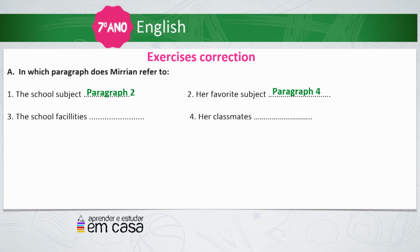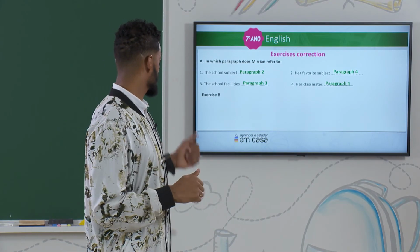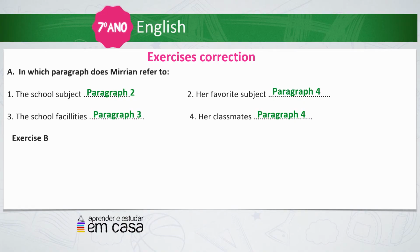Number 3, the school facilities. Can you say it? Good. Paragraph 3. The last one, her classmates. What you have? Good. Paragraph 4. Now, you did it? Good. Good job. Now let's see the exercise 2.